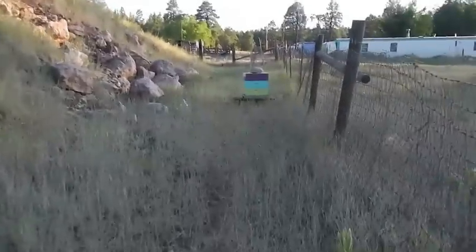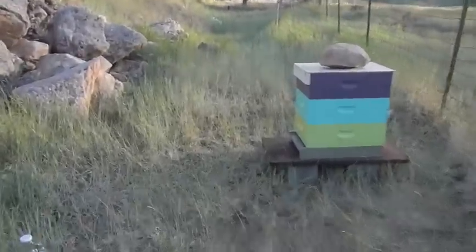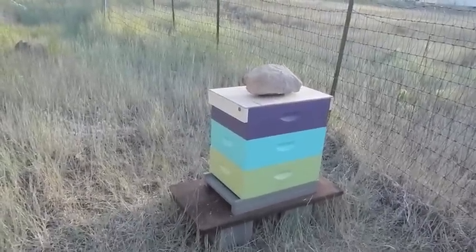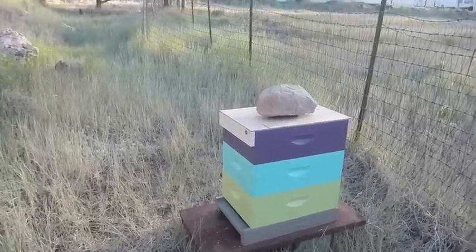Oh, it looks nice and active. I don't want to leave a single bee behind, but it's going to be impossible. Maybe not. We're going to strap it, carry it out, put it in the truck, and then we'll be back at the excavation site.